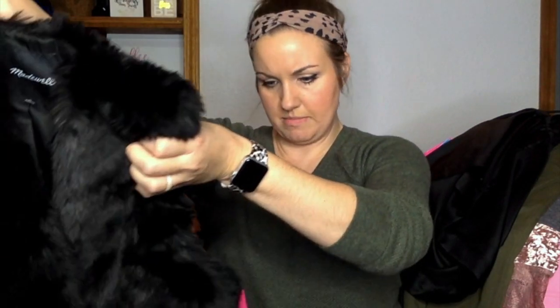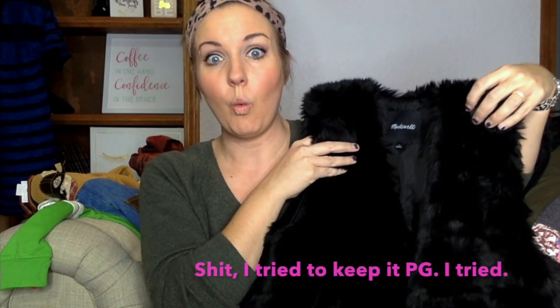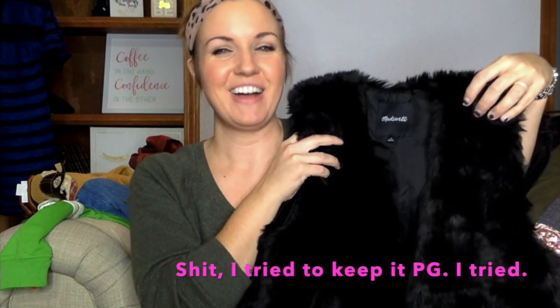Grabbed one Madewell piece. I found a couple sweaters that I liked, but I didn't want to pay as much as they wanted. Madewell is a hit or miss for me. It can go real good, and it can sit for a long darn time. A long darn time. Sorry, Mom.